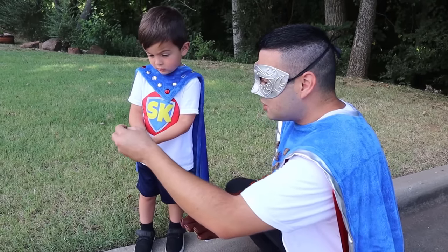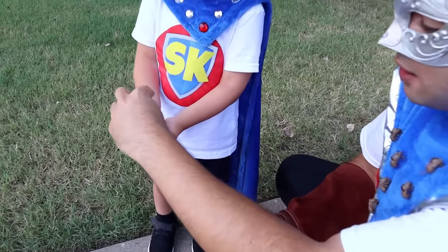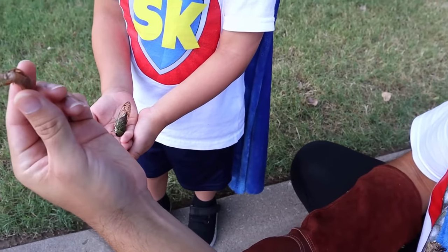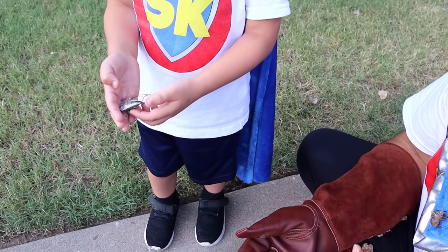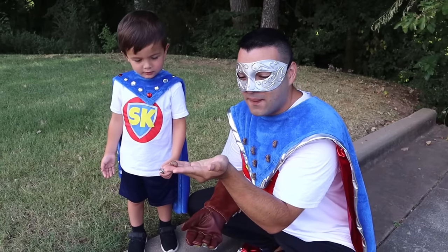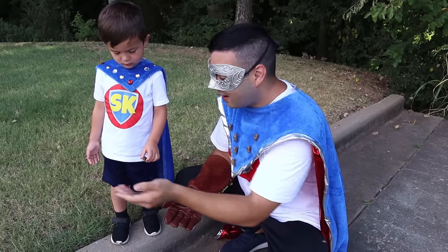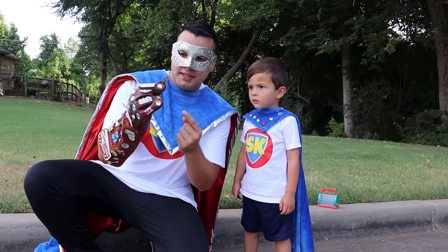And this is a cicada shell. This is where it comes from. So out of the cicada shell, see? They come out of this, and look, it's a cicada. All right, let's let him go. Good job. It's the cicada.